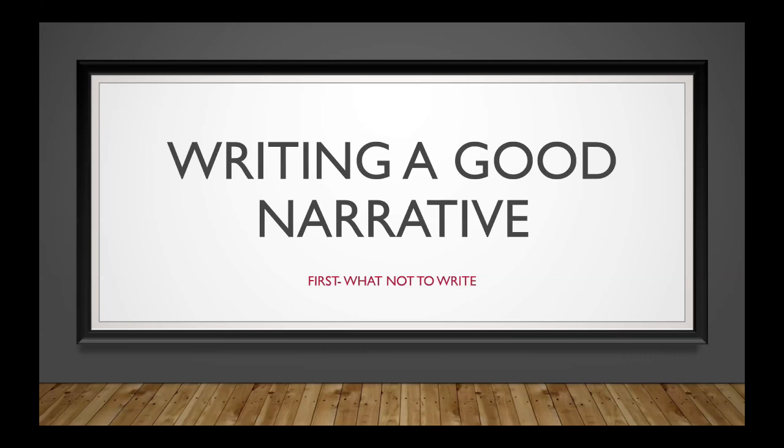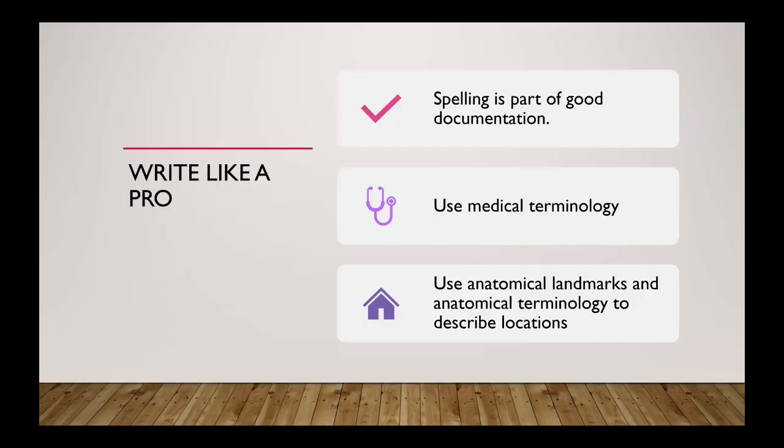Writing a good narrative. So when we're talking about writing a good narrative, let's look at things about what not to write. And this is important. Just as it is important to know what to write, learning about what not to write is just as important. So write like a pro.